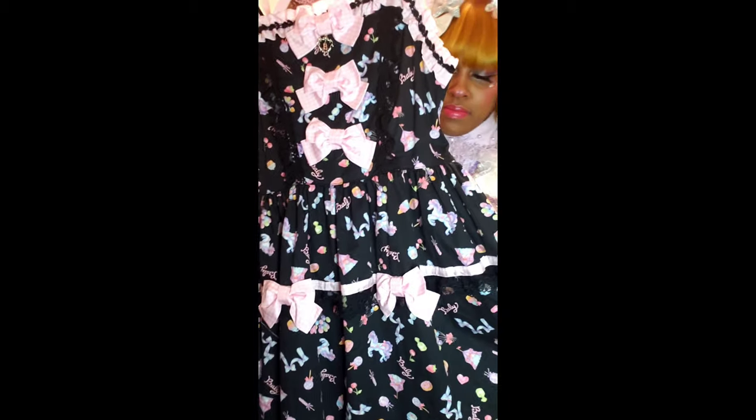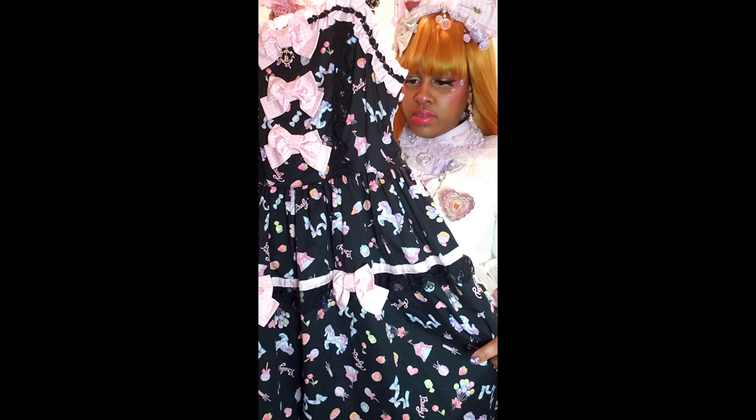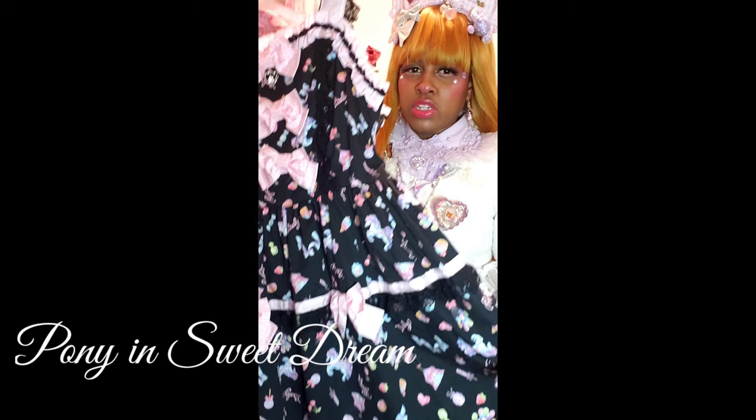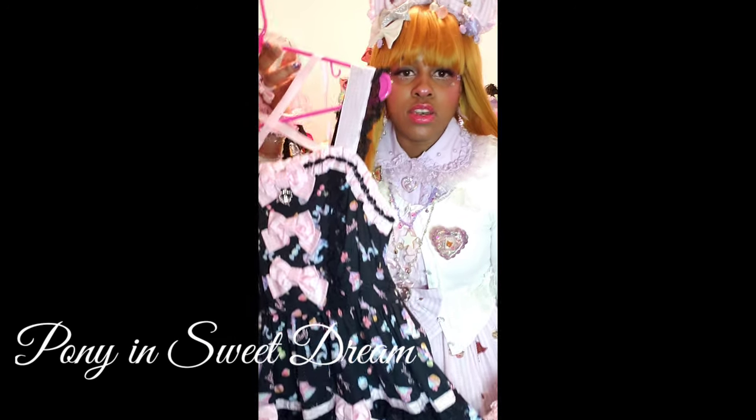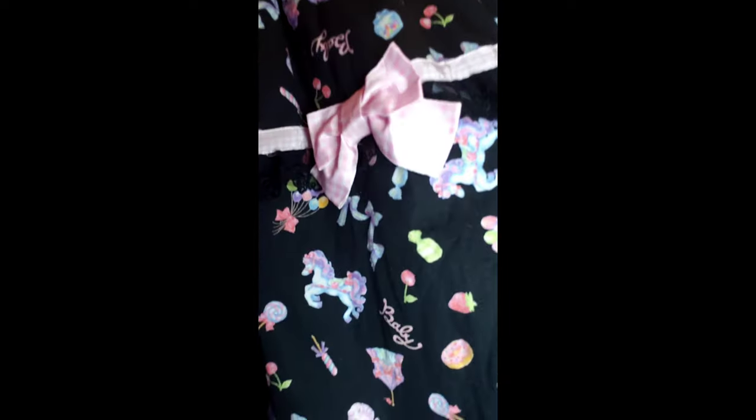This is my other baby dress. This is Pony and Dream. I know the name of this one. I don't know. This is Pony and Dream. That's not the full name. I love this dress. I love the print.